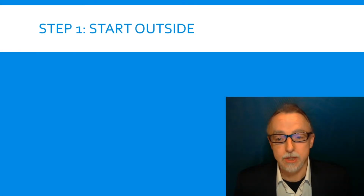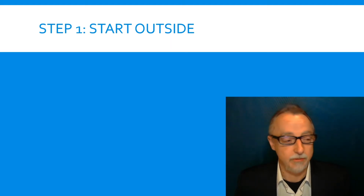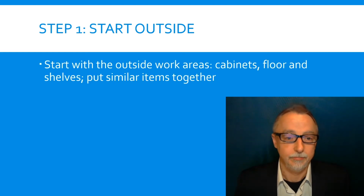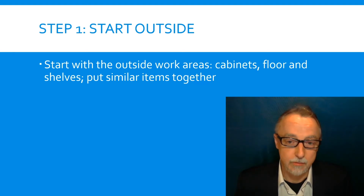So, step 1 is to start outside. So outside of your immediate workspace, so not your actual desk, but the area outside of that. There's a lot of clutter, a lot of mess, a lot of stuff that needs organising. Start from the outside. So you start with the outside work areas like cabinets, floor, shelves, and you put similar items together.